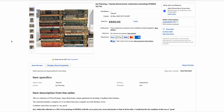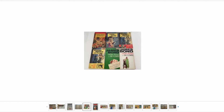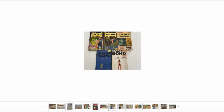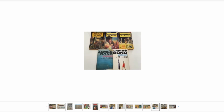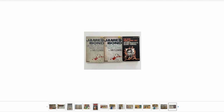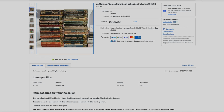This was nice. This was a full set of the Ian Fleming Pan first, plus later editions. They weren't all in the greatest of shape, but it did include a first edition of, well, there it is, On Her Majesty's Secret Service, one of the export copies to Australia. So every single one, with multiple copies of some of them in different jackets, and quite a nice little lot. That £700 that went for. Sadly, the pictures are a little bit on the small side, but evidently someone offloading their collection. And I suppose really that wasn't a bad price. £500 for that lot. Yeah, £500.